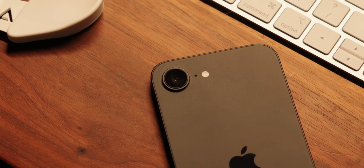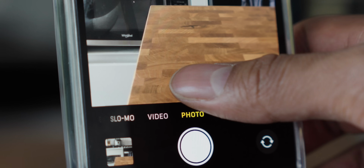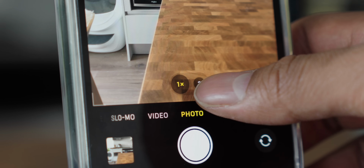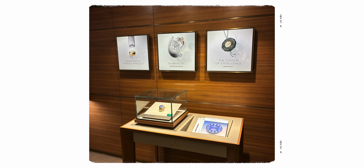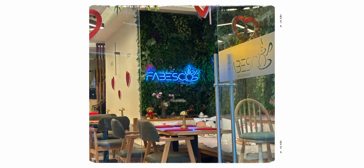But I think the one that takes the cake is the cameras, or better put, the single camera on the back. Not to get all philosophical on people watching, but there was something fun and unique about only having one camera lens that is capable of 1x and 2x to take photos. It removed a lot of the friction of what lens to use because the Pro iPhones come with 3, and for me, just having one lens option was a really enjoyable and simple experience.